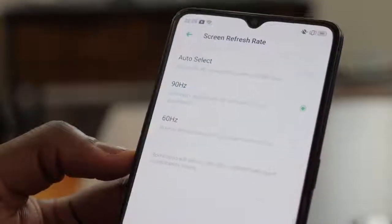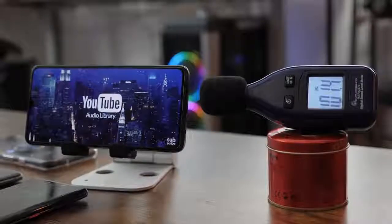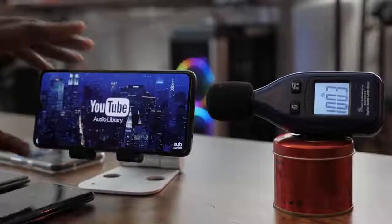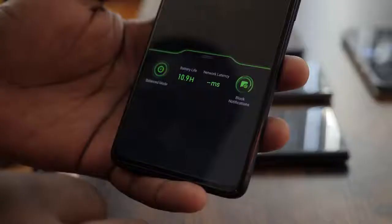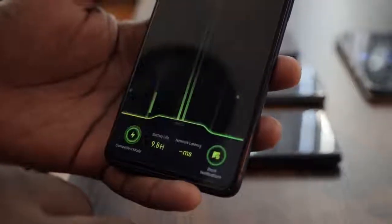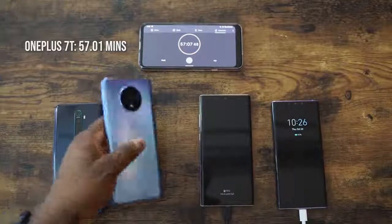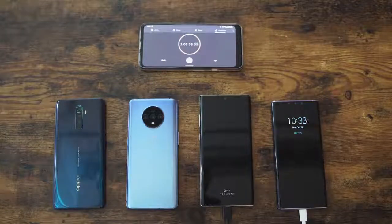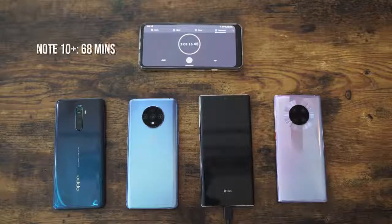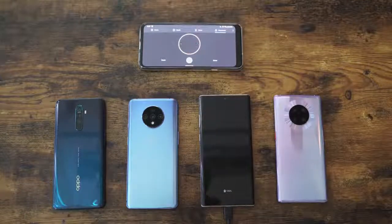And that's absolutely fantastic. You also have some really good speakers in terms of audio. Sounds really good. I mean, decibels is like 101.9 or so. But overall, this device is solid. Now, let's go ahead and check the other devices as we're talking here. The OnePlus 7T finishes at 57 minutes and 1 second. The Mate 30 Pro comes up next at 64 minutes. And rounding up the whole quartet here is the Galaxy Note 10 at 68 minutes.